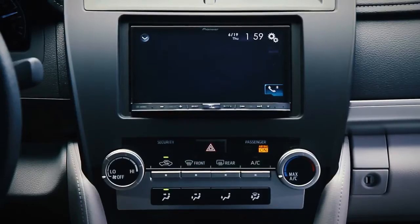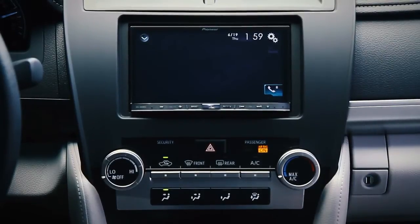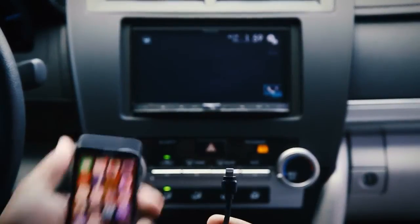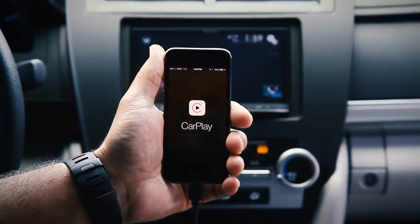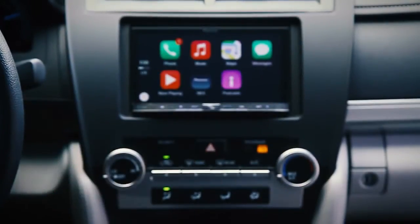Apple CarPlay is really unique because it allows you to do the 4 core functions of the iPhone while you drive. To start off, you simply take the Lightning to USB cable, which is attached to the Pioneer unit, and plug that cable into your iPhone. You'll see that CarPlay will automatically launch on the phone, and at this point, we can simply take the phone, put it away, because now all of your buttons and controls are on the radio.